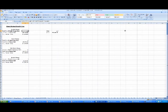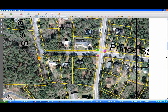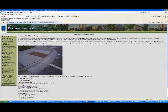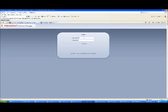But I'm going to minimize this for a second and minimize the PDF and minimize the contract docs. And I'm going to go to Primavera, to Contract Manager, just to pull up the daily reports for January of 2009. Paul, how's my volume? Doing good right now. Oh, good.